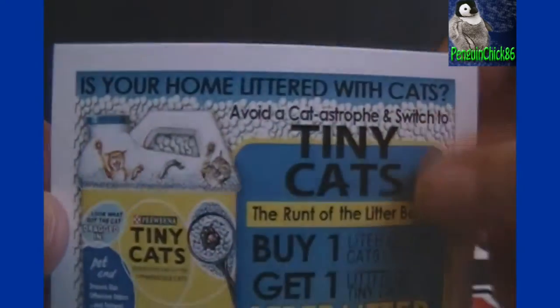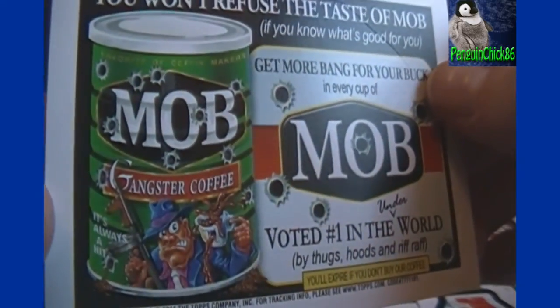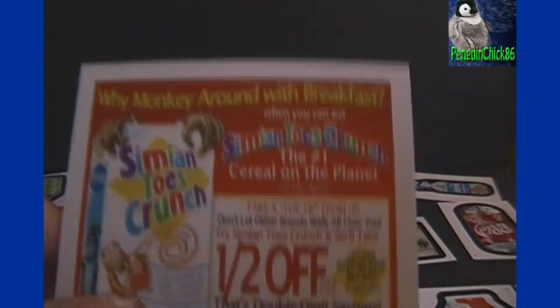So, there you have it. Let's see if... Oh, and there's even more on the back of this one. This is the mob. I'm not even sure what this is making fun of. Coffee, I guess. So, there's that. Oh, there's ones on the back of all the newer ones.